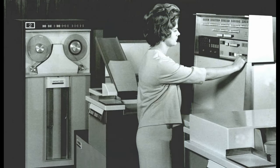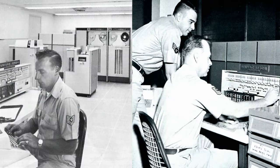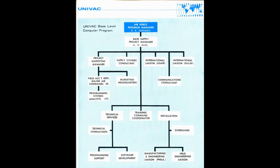In the 1960s, the U.S. Air Force was the largest government user of electronic data processing equipment. To handle this major contract, to computerize the standard-based supply system, Sperry's corporate organization included a division devoted exclusively to the massive UNIVAC 1050 installation program.